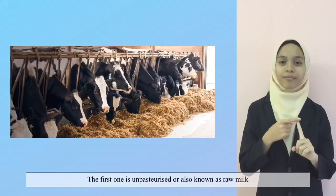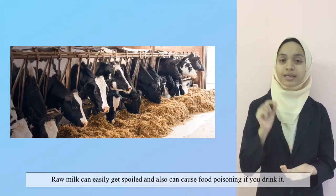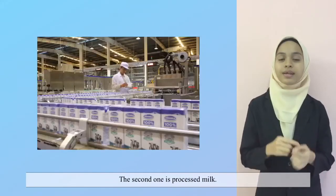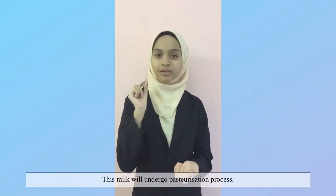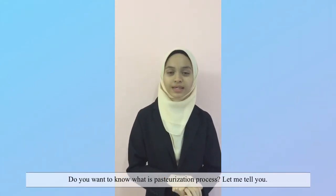There are two types of milk. The first one is unpasteurized milk, also known as raw milk. Raw milk can get spoiled easily and can also cause food poisoning if you drink it. The second one is processed milk. This milk will undergo the pasteurization process. Do you want to know what the pasteurization process is?